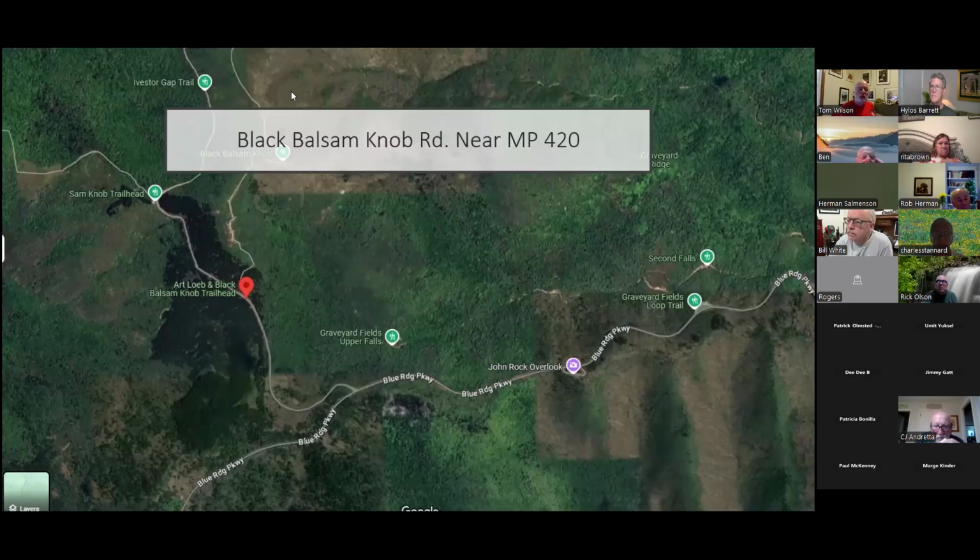Here's where it is. It's the Black Balsam Knob Road near milepost 420. And the Art Loeb Trail intersects at that red bubble that you can see right there, and it goes immediately up to above 6,000 feet. It's really worth doing.